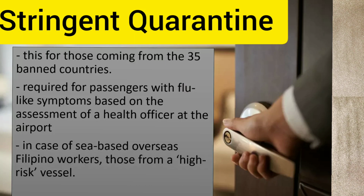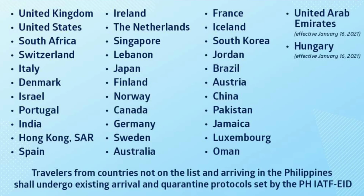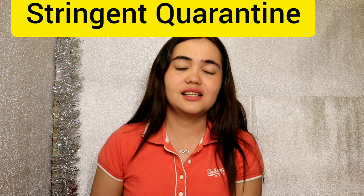The first one is the stringent quarantine hotel. So the stringent quarantine hotel, this is for those passengers coming from the 35 banned countries, okay? If you're a Filipino or dual Filipino citizen coming from any of the 35 restricted countries, you will have to undergo your quarantine and stay in a stringent quarantine hotel, okay?